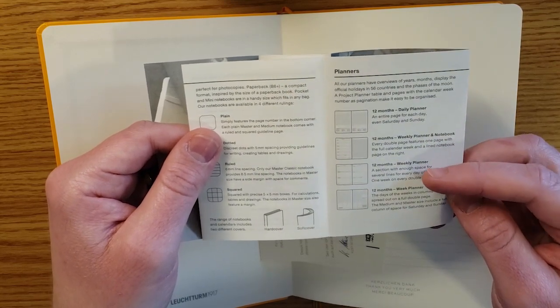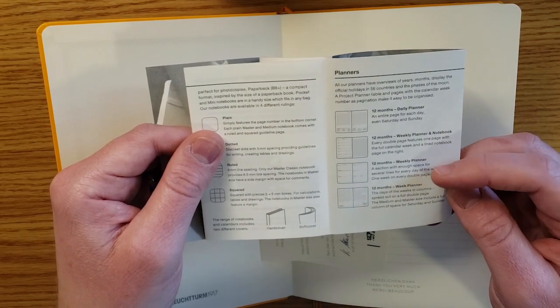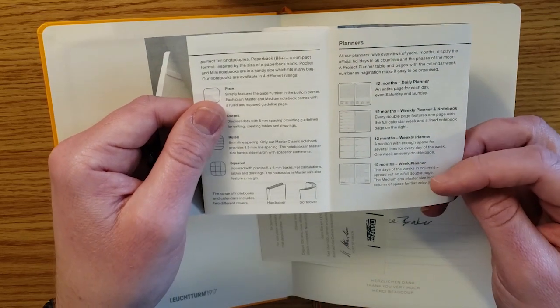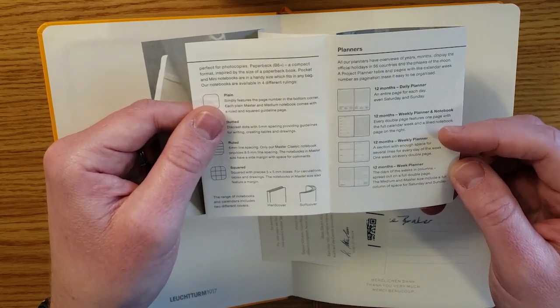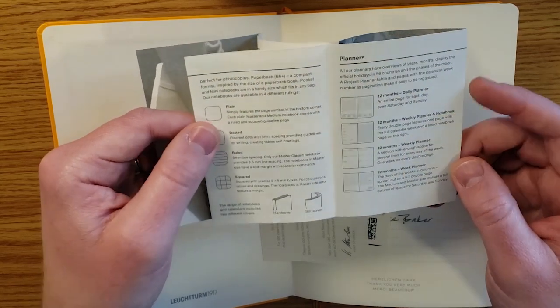They also have just a standard weekly planner. Oh, if I had known that, I might have checked out that one, but oh well. I'm enjoying the one I have. And then a week planner, apparently. So a weekly planner notebook, and a week planner. Interesting. Okay, anyway, so just a bunch of mostly marketing stuff.